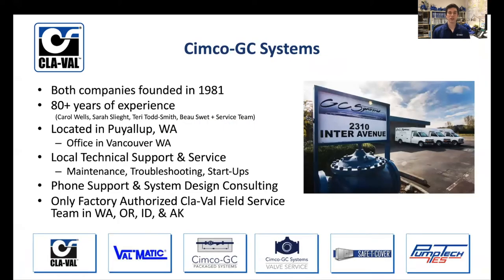So CIMCO GC Systems is a company founded in partnership between CIMCO and GC Systems, both manufacturer representatives in the Pacific Northwest. And GC Systems has been the manufacturer representative for ClayVal for the last 40 years. And inside our internal staff, we have over 80 years of experience with ClayVal and with control valves. Like if you ever worked with Carol Wells, oh, she is a hoot and she knows her stuff. We're located in Puyallup, Washington, and you can see there in the picture our little office.